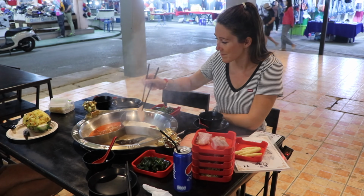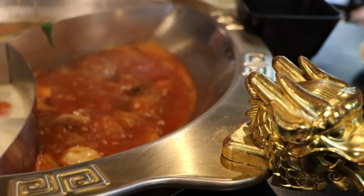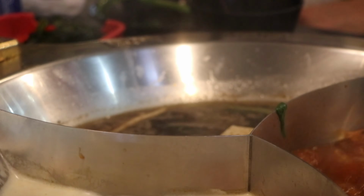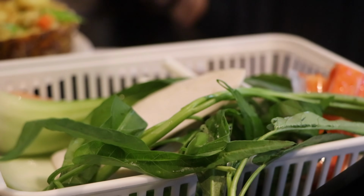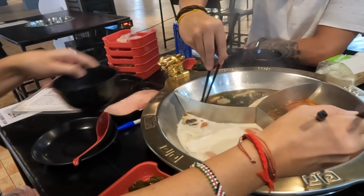And one of the popular dishes that you can find here is called a hot pot. This is a steaming metal pot with one or more soup bases, which is delivered to your table along with baskets of vegetables, meats, or seafood. You then cook the ingredients yourself in the boiling soup. It's a super popular dish in northern Thailand.